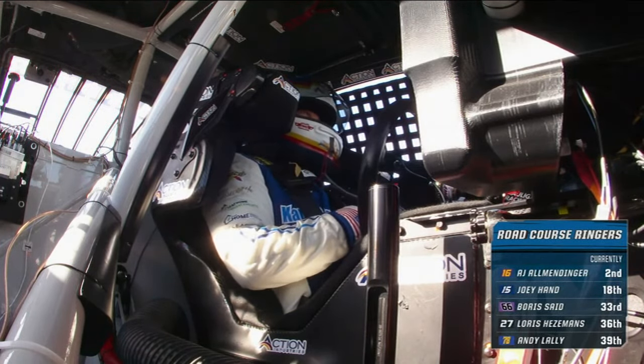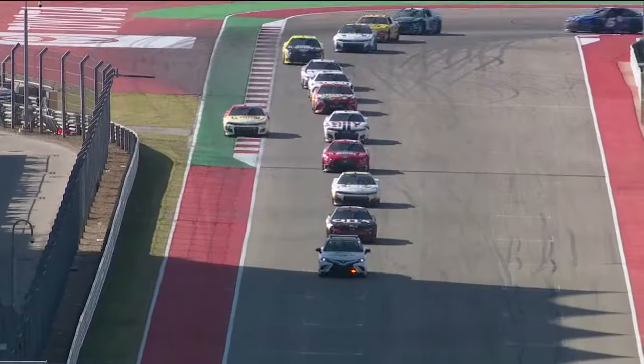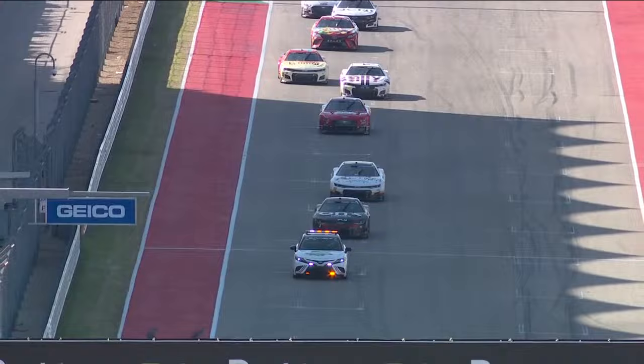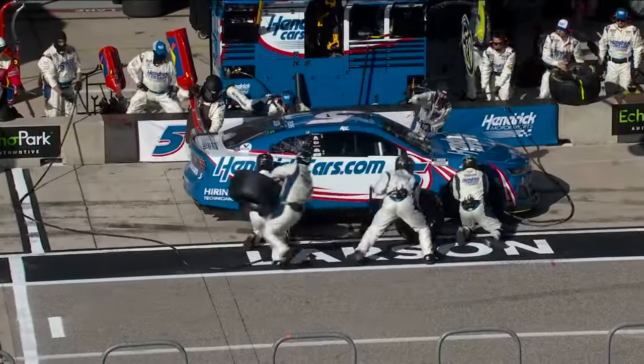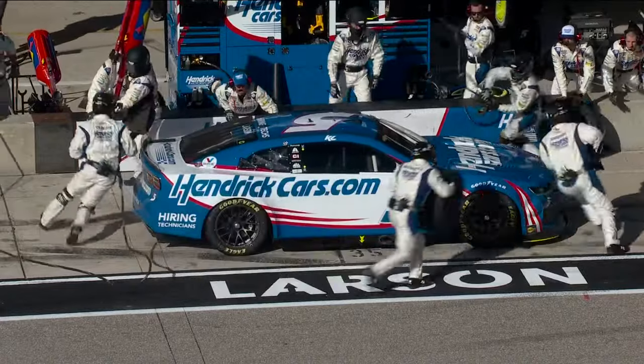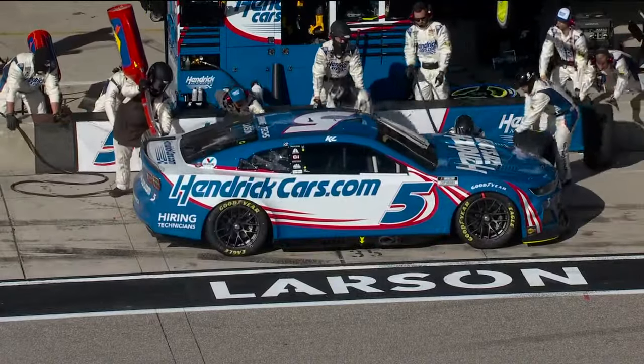But A.J. Allmendinger carrying the flag for what I like to call the Dan Gurney group, the road course ringers, after the all-time road course great who won five races, four in a row, at Riverside, California for the Wood Brothers.